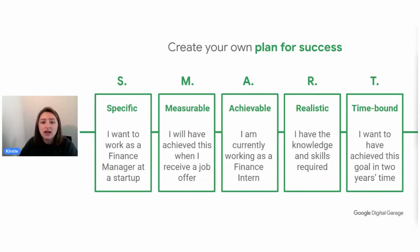And a way to do this is to create that SMART goal framework. Specific: I want to work as a finance manager at a startup. Make it measurable: I will have achieved this when I receive a job offer. Make it achievable: I'm currently working as a finance intern. Be realistic: I have the knowledge and the skills required. And then give it a time-bound deadline: I want to have achieved this goal in the next 2 years' time.